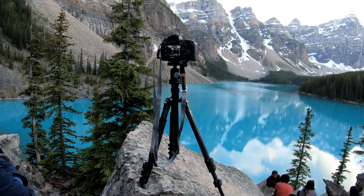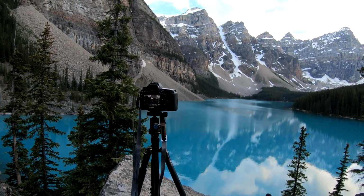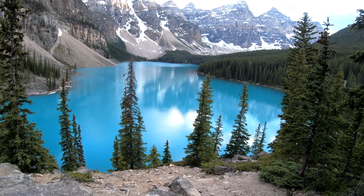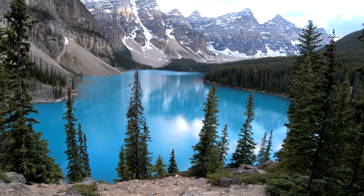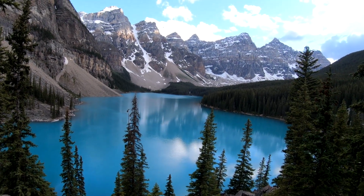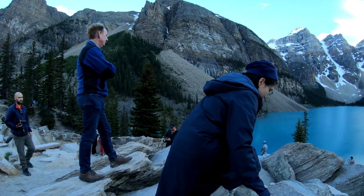Huh, that's a risky place to put my tripod. Eesh, what the heck was I thinking? Now, you're supposed to stay on the designated path, but let's face it, who's gonna abide by that with this magnificent view? Of course you're gonna try to take a photo with no one in the picture. And there are plenty of spots to do it.